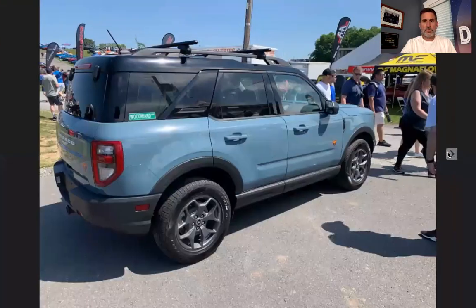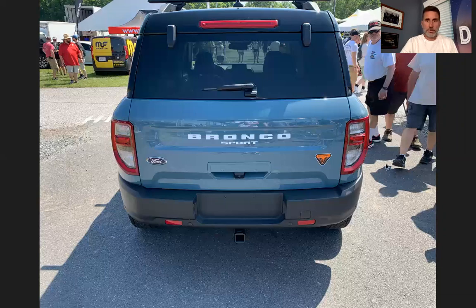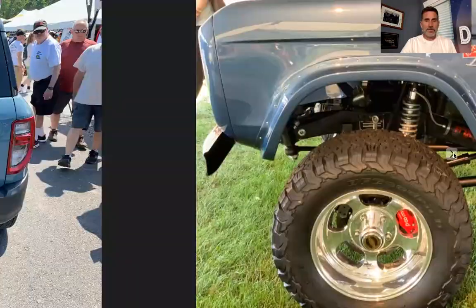And there is a little bit. There's Area 51 Badlands Sport. That color, and man, it changes. And when it's dirty and cloudy, it's completely different.